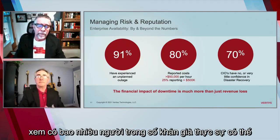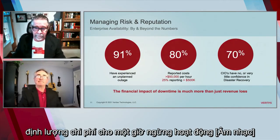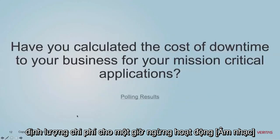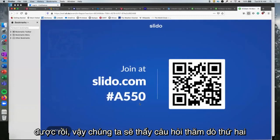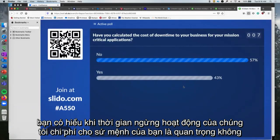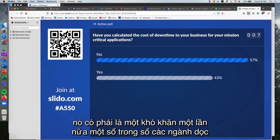So let's find out how many of those in the audience can actually quantify what an hour of downtime costs. Okay, so we should be seeing the second poll question. Wow. Do you understand what an hour of downtime costs for your mission critical applications? Yeah, it's not as easy as it sounds, is it? That's a tough one.